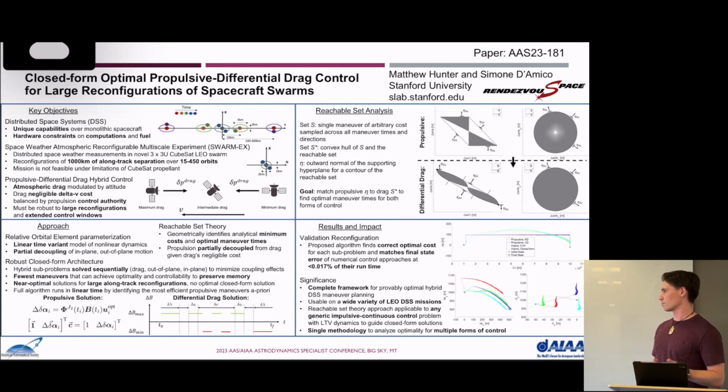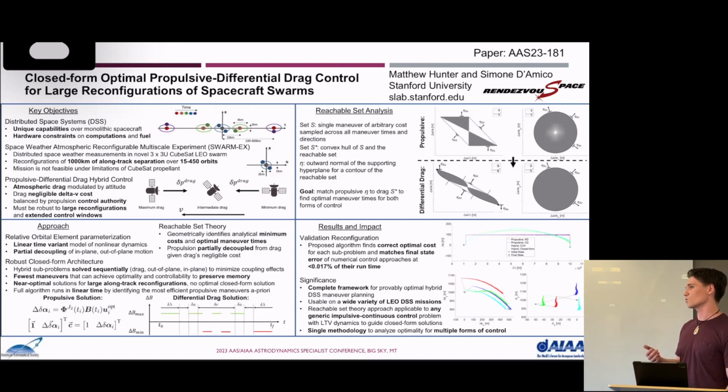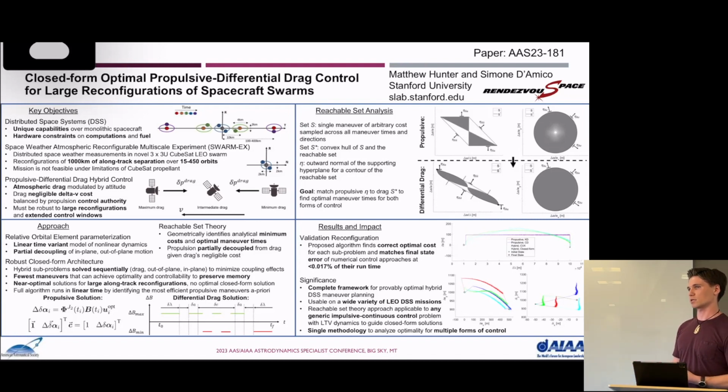And the result, back at the bottom left, is a robust closed-form architecture. The hybrid subproblems are solved sequentially to minimize coupling effects between the drag problem, the out-of-plane control problem, and the in-plane problem. The fewest maneuvers are used for both differential drag control and propulsion that allow optimality and controllability to preserve onboard memory. Near-optimal solutions are provided for large along-track reconfigurations where no optimal control solution is possible within the closed-form solution architecture. And the full algorithm runs in linear time by identifying the most efficient propulsive maneuvers a priori.